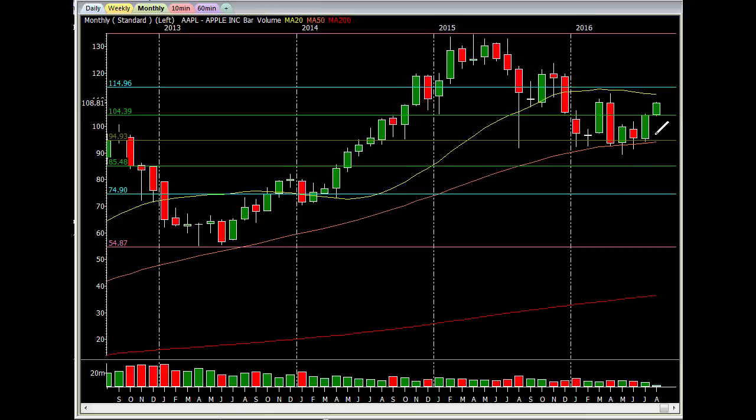Monthly chart. I was talking about this the last time I made a video. Great inside bar. We're coming into the 20 MA. Anywhere up in this area with this bar, I'm going to put it at the top, you're going to have huge support. Again, on the monthly chart, you need to get above the 20 MA and this breakdown bar before this thing continues up. And then you have the 75 percent retrace right here at 115 as well.